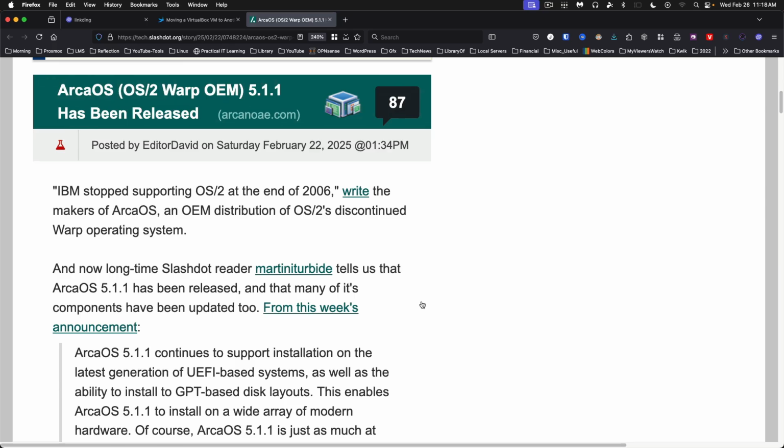ArcaOS 5.1.1, a descendant of OS/2 Warp, has been released. This is an update which continues the platform that started life as OS/2 Warp to be able to work on modern computers. Support for GPT-style drives, UEFI, and more are continuing to evolve. Interesting to see that this system is still alive and kicking in 2025.